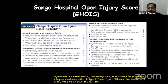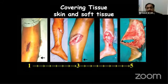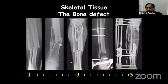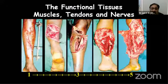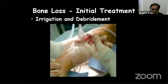Ganga Hospital has an open injury score, which is very thorough and covers the skin and fascia, musculotendinous units, nerves, and bone and joint. It goes by severity, with a scoring system to predict the outcome. And this is for the bone. You can see a simple fracture versus a major open fracture. The same thing applies to the muscle and tendons and the nerves. There's a scoring system that goes from less to more severe.